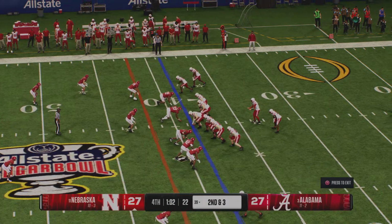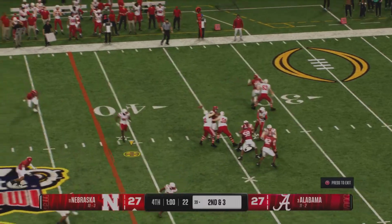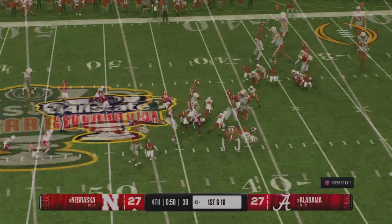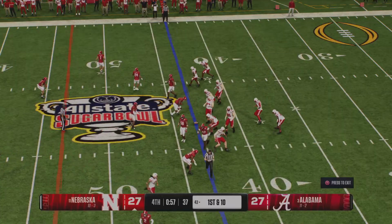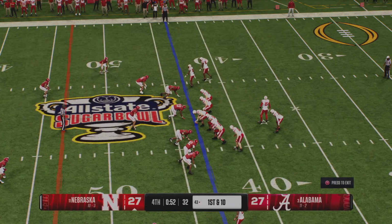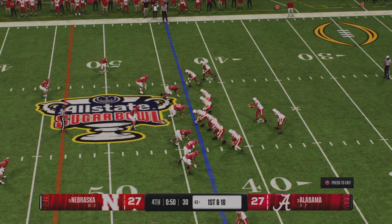Wow, that was embarrassing for number 19. He has been the dominating receiver, though, so I guess it's less embarrassing than usual. Gets a first down to the 43, under a minute to go. Not calling their last timeout yet. Heavy formation towards the left. Might call a motion. But at this point, why would you? You're not going for a screen.